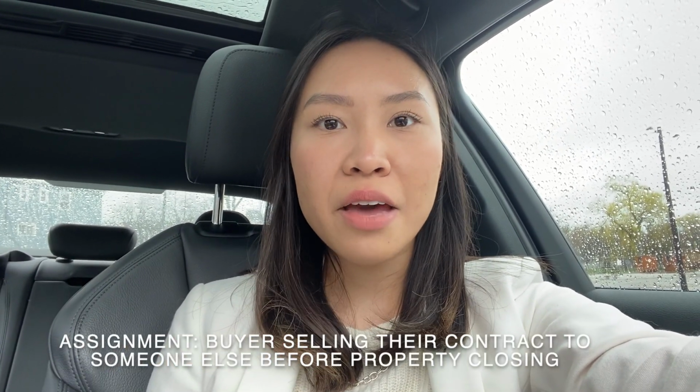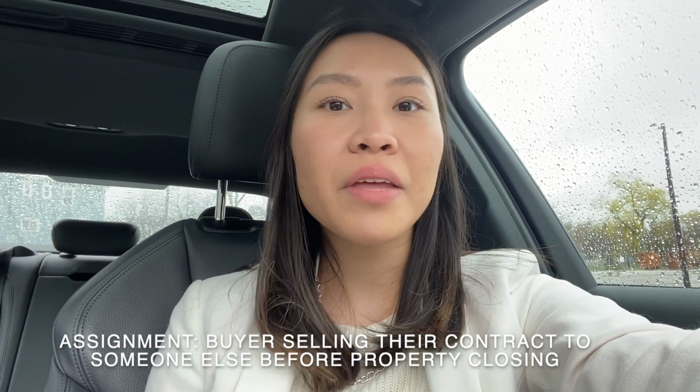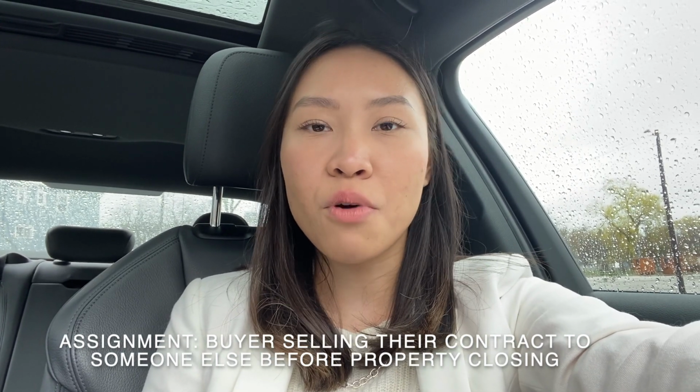So what about assignments? Assignments are a special category when it comes to pre-construction condos. It can also apply to resale, but in most cases, you're going to see this come up when you're looking at pre-construction. So if a buyer purchases a pre-construction contract and it's going to take 3 to 6 years to build, or even more with delays, and within that time, while it's under construction, something happens in their life or they decide they don't want it anymore, they want to get rid of this contract. They essentially want to sell this contract to somebody else.